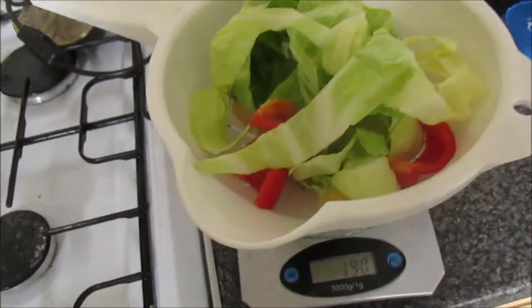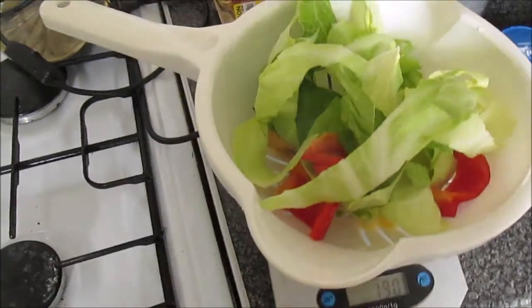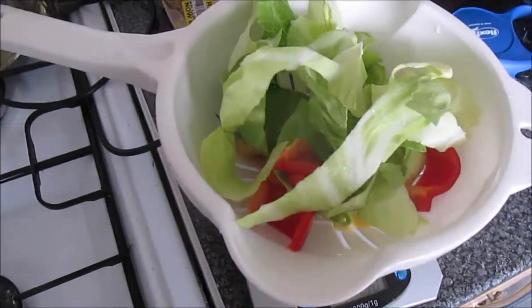So here is the full amount of veg Albert and Archie will get today. They get 190 grams. This will now get split into two vegetable meals because they probably will be going out on the grass today. If they're not, then I'll just add some more later on.